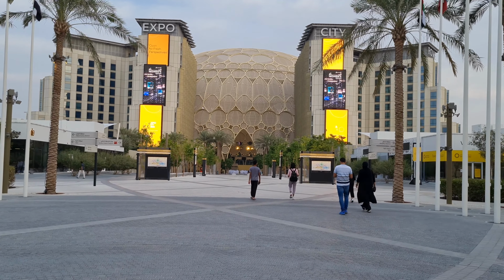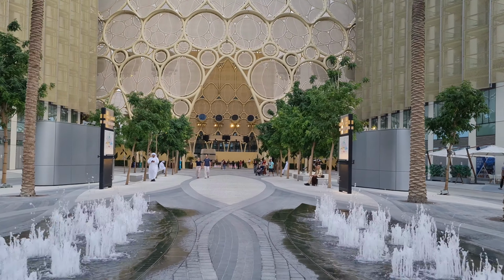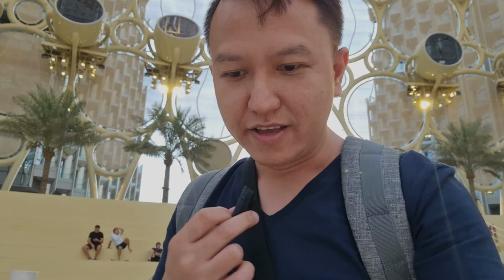I mean, when they lit up the Al Wasl Dome once again, and the world witnessed its magical projection. So from Al Wasl Plaza, I'm gonna take you to the Mobility District, where one of the main pavilions is already open. It's the Alif or the Mobility Pavilion.